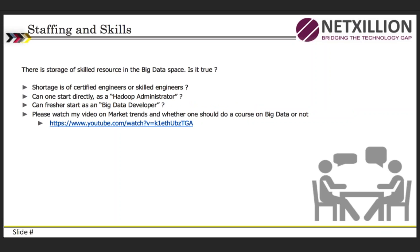Now coming back to skills, as I've given you a demonstration, just being a Hadoop admin will not help. You need to have a good understanding of the system, mainly a Linux system, and scripting. You should understand how you can quickly visualize something. Especially Hadoop administrators cannot be freshers. They need to be system admins or system engineers before taking a jump into Hadoop administration.